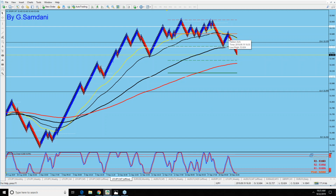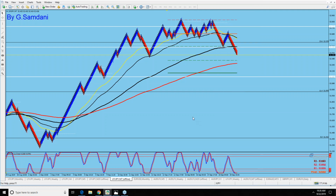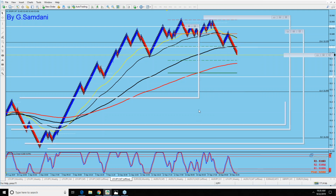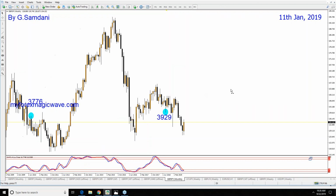For example, this was dropping from here, from the day open, right? Let's go take a look at any of these pairs. For example, pound yen. Let's go see pound yen. If on Friday pound yen started dropping, and if it gave us any entry, then you will see what I'm talking about, and then we will see maybe Aussie yen or something.